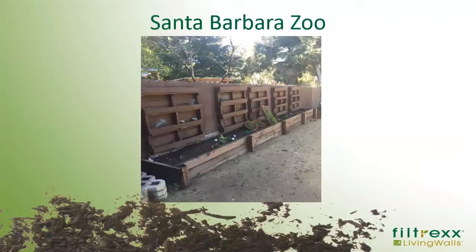I happen to be a representative on the central coast of California. I mean, it's a tough job. Someone's got to do it. But so I get to go to fun places on the coast, and Santa Barbara is one of the places that we installed one of our living walls.